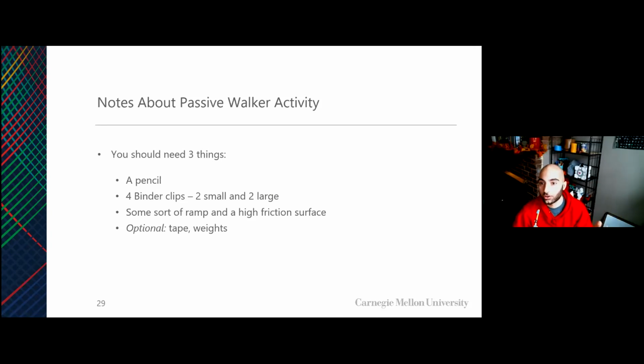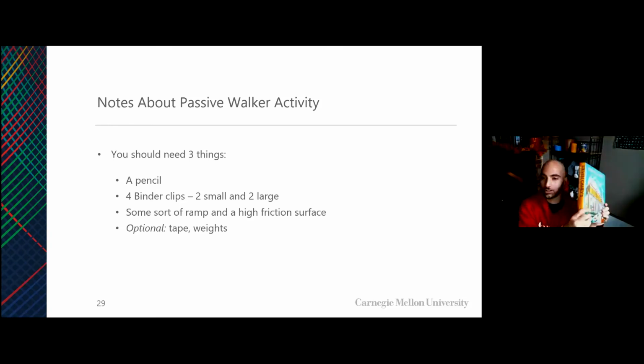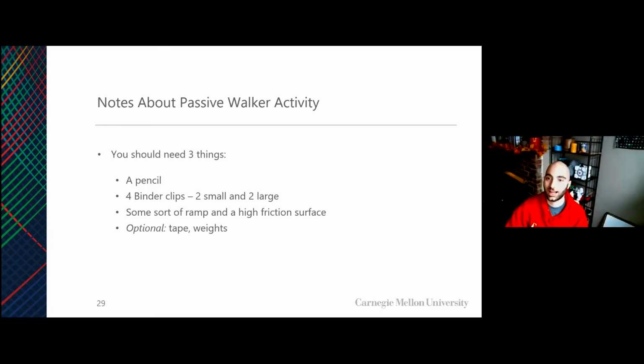And then you need some sort of ramp with what we're gonna call a high friction surface. So if you have a book that has a textured cover, that might work. Or if you have a clipboard, that might work. Or maybe a notepad or something. But if it's got a really glossy surface, like here's a nice book, right? But it's very smooth, it doesn't work so well. So you need something that's got a high friction surface.